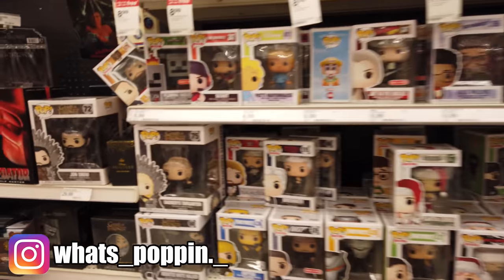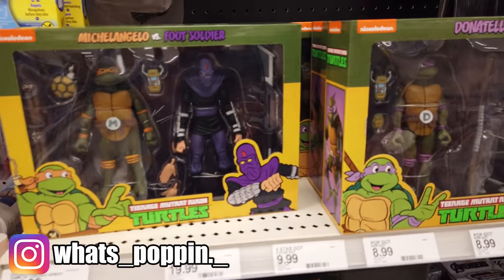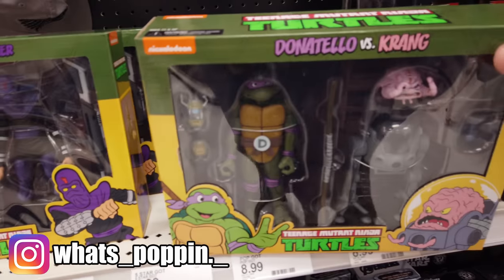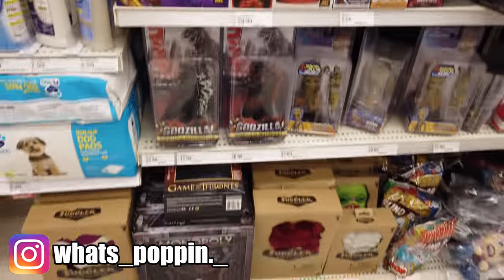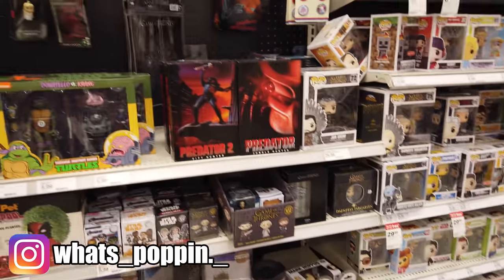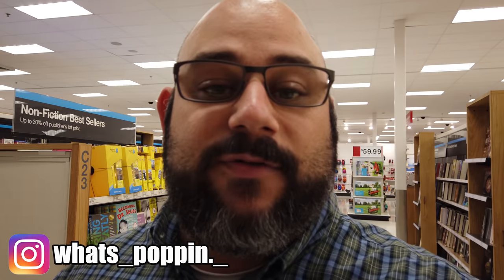But over here in the NECA section, they got some really cool stuff. Because they got these Ninja Turtles right here. So they got Michelangelo and the Foot Soldier and Donatello and Krang, which are really cool. So, I don't know. They got the Game of Thrones stuff. So, yeah. Alright, well, let me flip the camera around. God forbid it should work for a change.